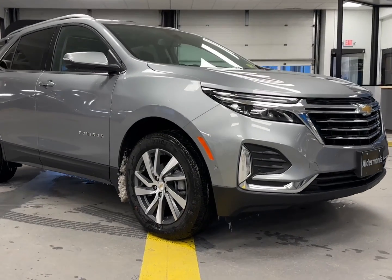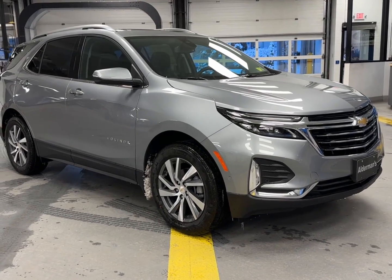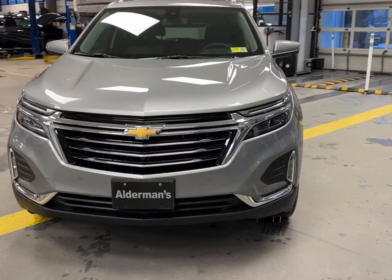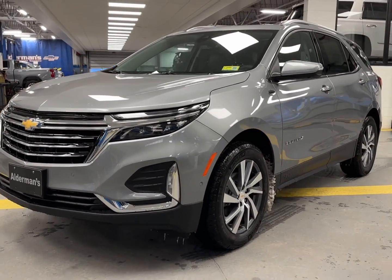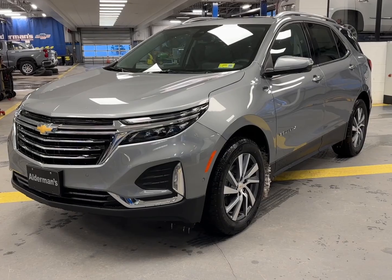Bridget, thanks for inquiring about this 2024 Chevrolet Equinox Premier all-wheel drive. Finished off in sterling gray metallic. It's got the jet black interior. Underneath the hood, we've got a 1.5 liter turbocharged engine. Gives us 175 horsepower, 203 pound-feet of torque, married to a super smooth 6-speed automatic transmission.